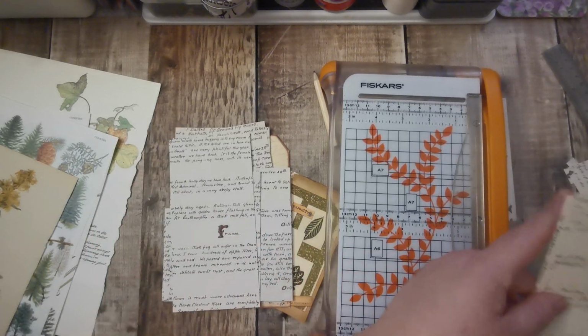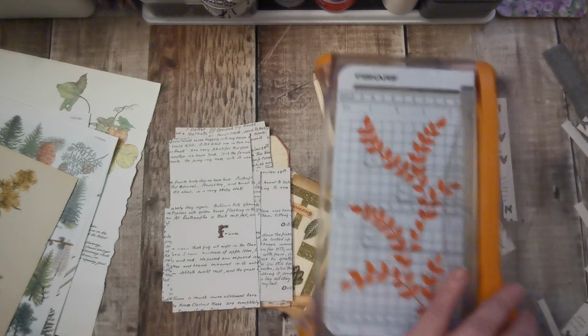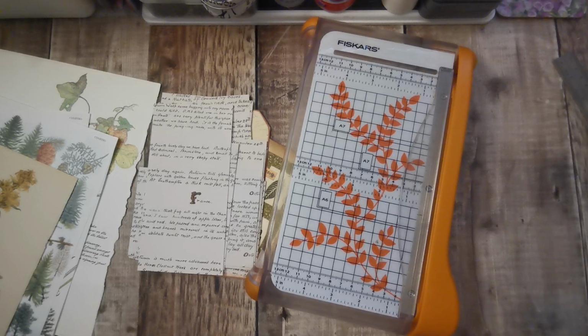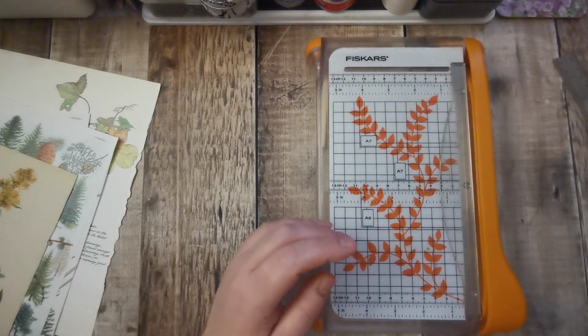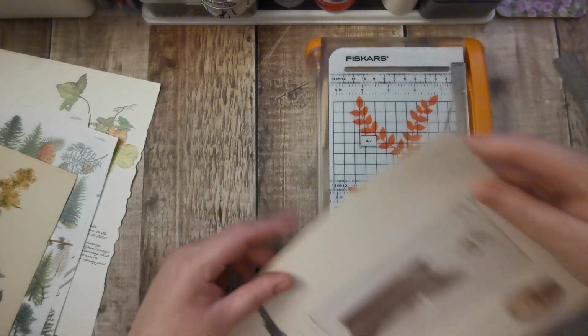Right. I'm going to keep that for collage. So the rest of these bits can go away in the bin. Right, so that's those done. Put those to one side. Don't need those as a size guide anymore. Oh, look at her.